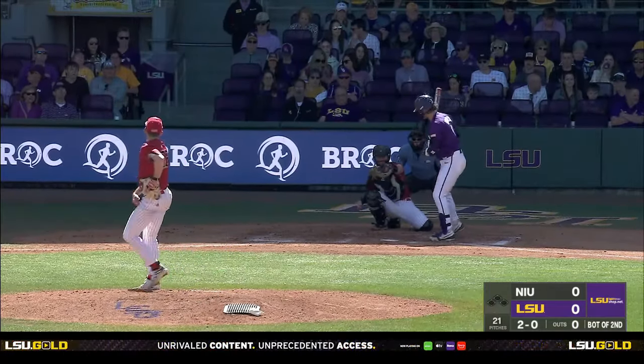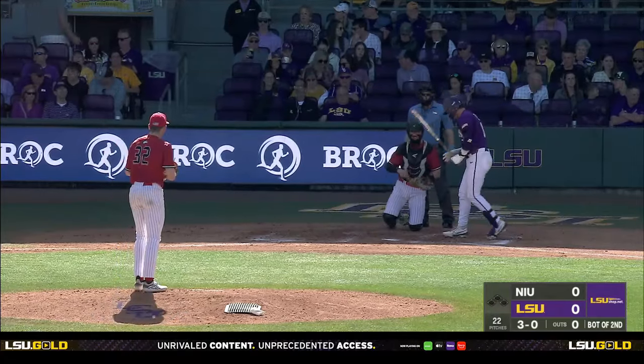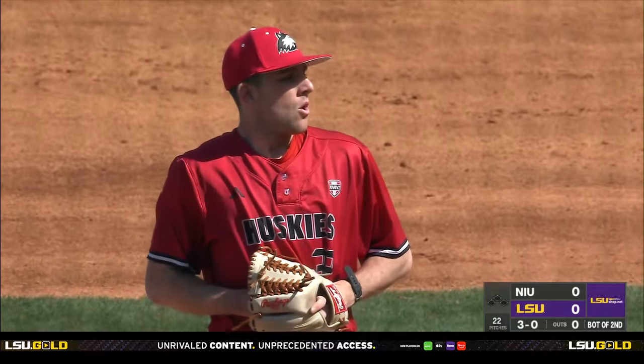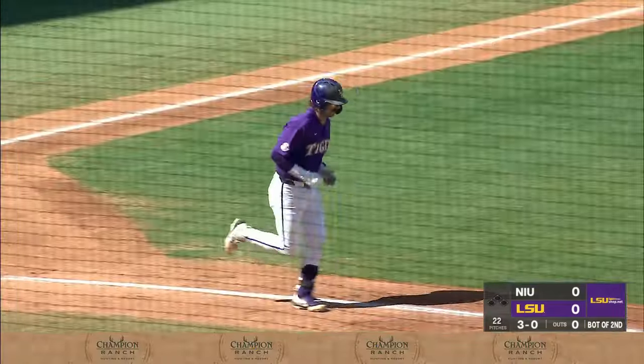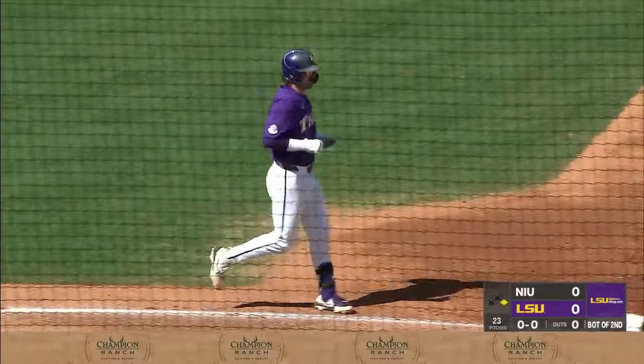Stewart fires to the plate. Breaking ball missed outside. Now three balls, no strikes to Travinsky, who has one homer on the year. Has earned five walks this season. There's the 3-0, and he'll earn his sixth. That one missed high. So the leadoff man aboard for LSU, their second base runner of the game.